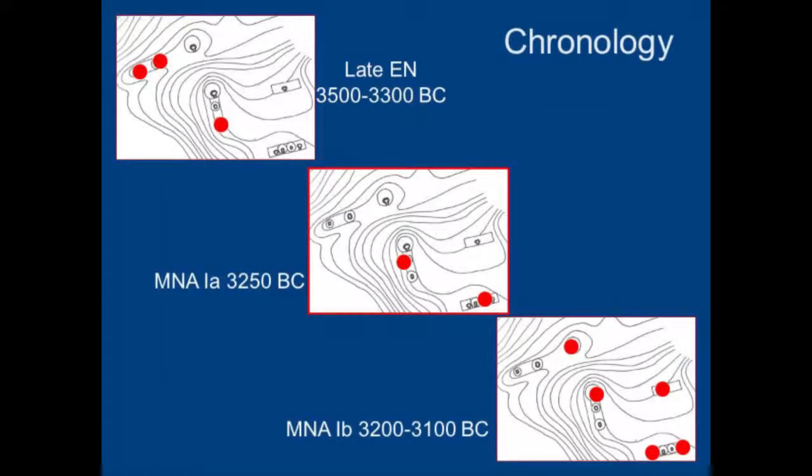The chronology of the cemetery is based on the typology of the chambers and in part on pottery styles. The first construction at the cemetery begins in the late early Neolithic between 3,500 and 3,300 BC, with the building of 2 tombs in the northern group and 1 tomb in the middle group.